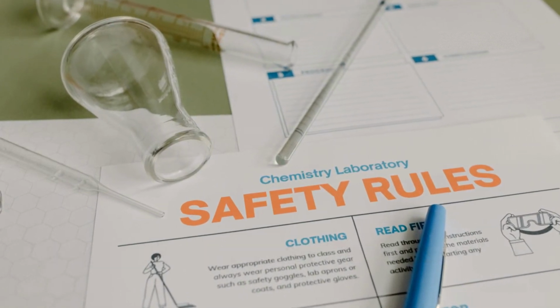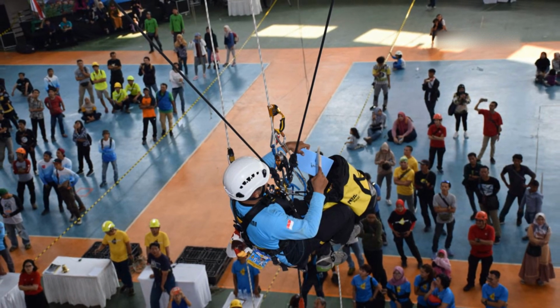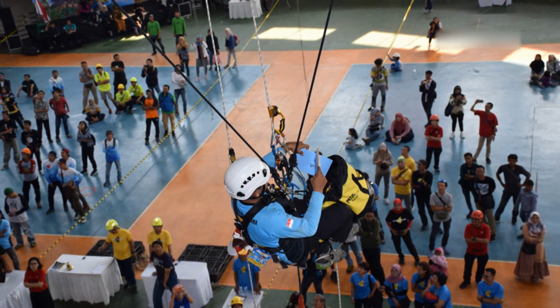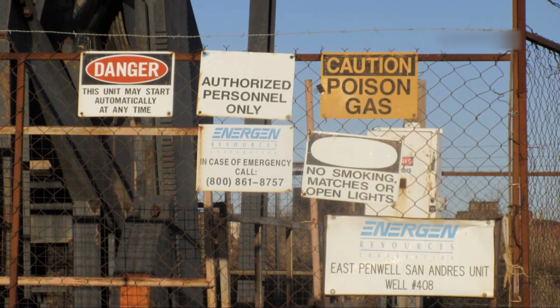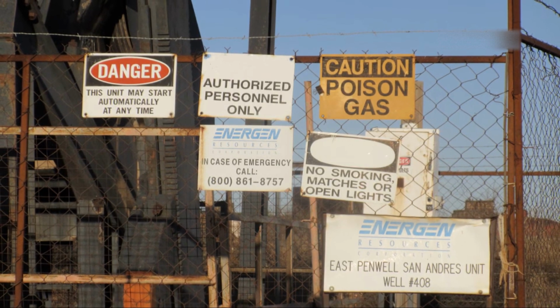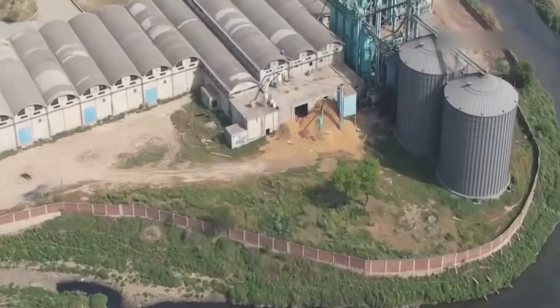Let's start with a big one, safety. In traditional engineering, we often deal with hazards by adding on safety features after the fact. Think of a chemical plant with dangerous substances inside. We might add thick walls, warning signs, and emergency shutoff systems. Those are all circumstantial solutions. They manage the danger but don't get rid of it.